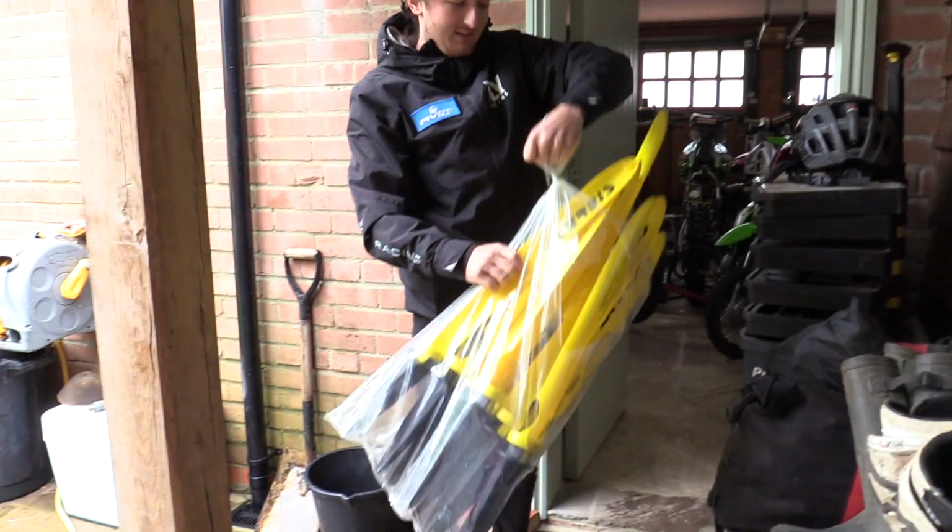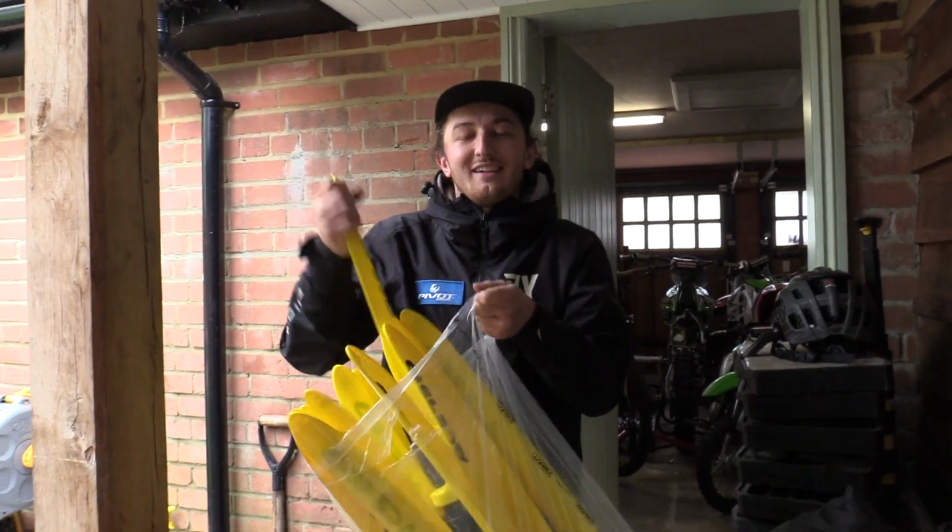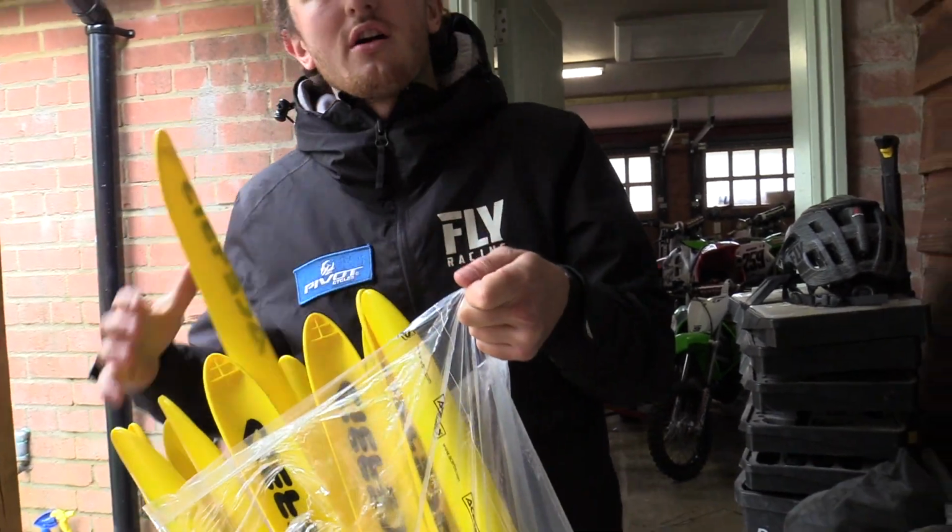Barney, what you got there? Track markers. What for? What are we doing? We've got two cars in the drive that are pretty interesting, both of them. So, right, this is what we're doing today. We're going to have a competition.